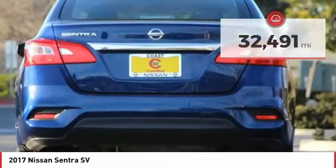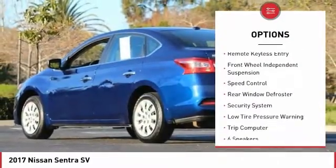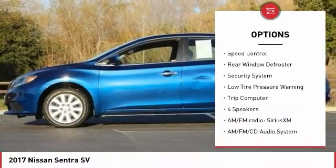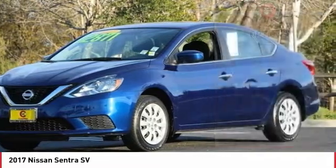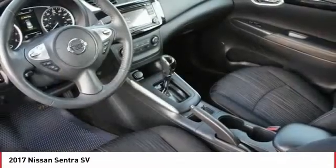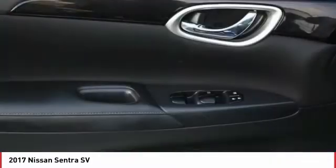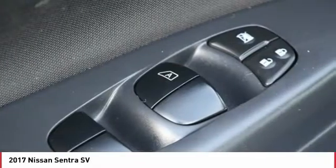Here are some of this vehicle's great options: electronic stability control, brake assist, traction control, remote keyless entry, front wheel independent suspension, speed control, rear window defroster, security system, low tire pressure warning, trip computer. A vehicle like this doesn't come along every day. Come in and get it before someone else does.